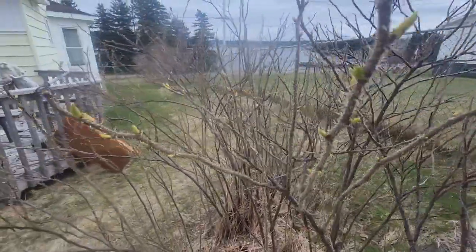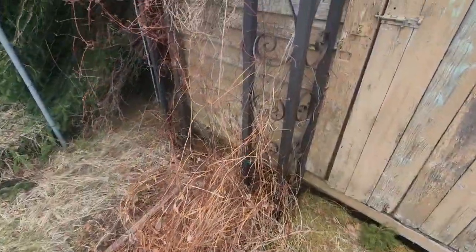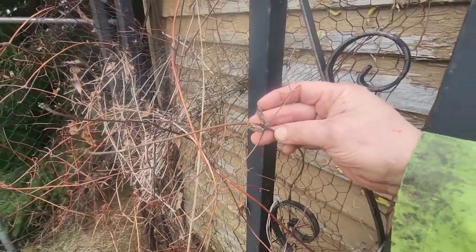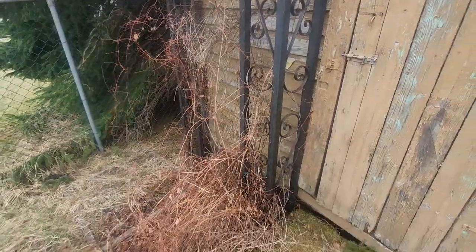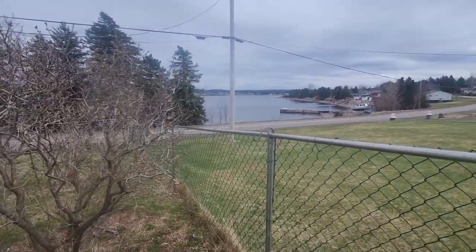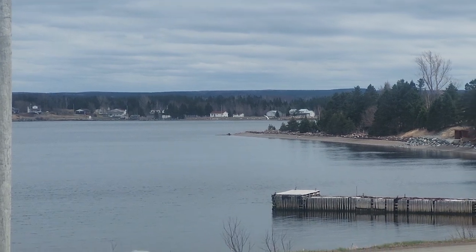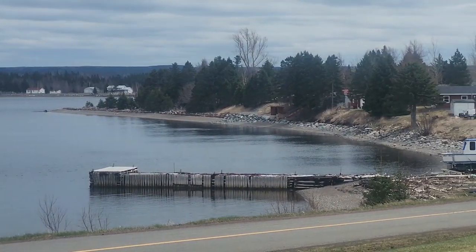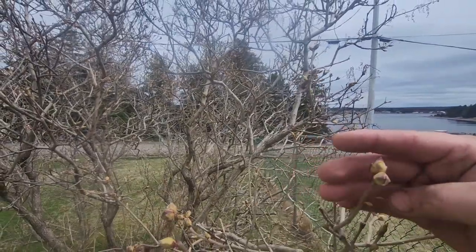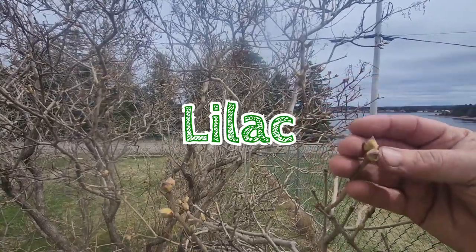The leaves are opening up on the rose bush. Well, the bud started out early. It's taking its own sweet time to actually get its leaves growing. Clematis, I think it's called. Nice and calm out there today. Buds are getting really big on the, I forgot the name of this now. Anyway, they're getting really big, they're not opening up yet.